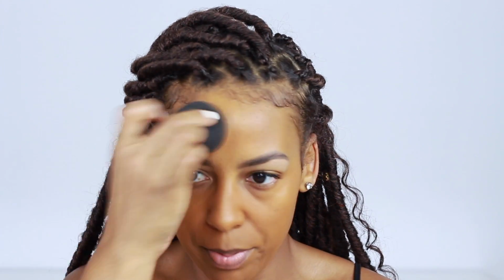Since this is supposed to be medium to full coverage, buildable, it pretty much covered that fully and completely. So I am going to use a little bit more here on my chin. And also I feel like it covered up all of my hyperpigmentation around my mouth. I do like the way that this side has settled already.